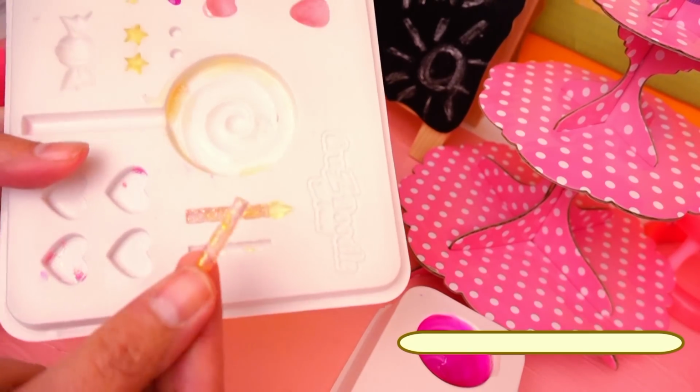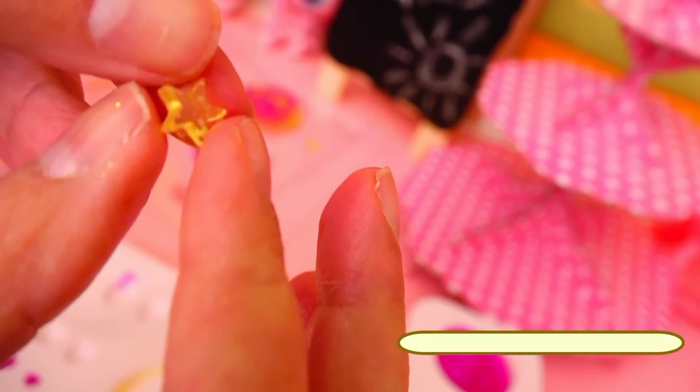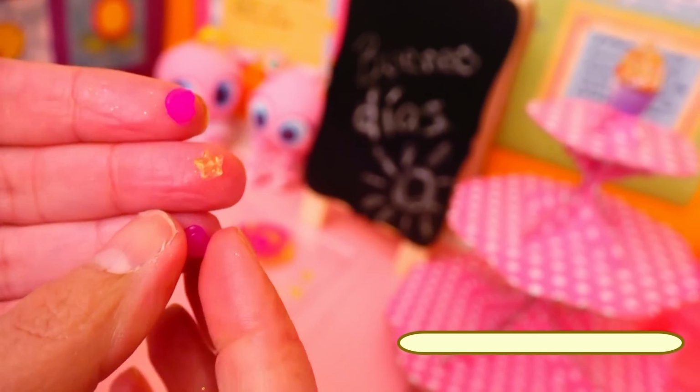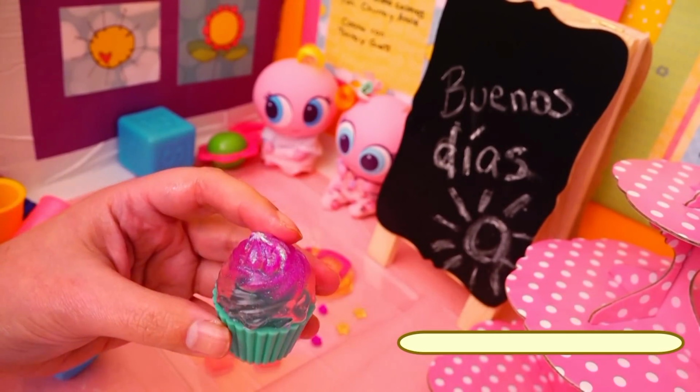Friends, we don't eat these. This is just for playing with. A star, another star, and these are super small, but we can still kind of see them. And here we have one of the cupcakes.